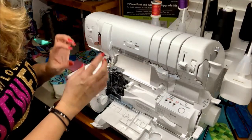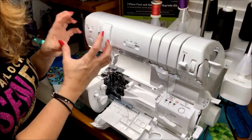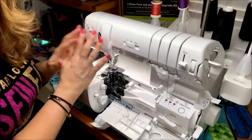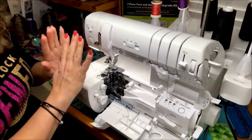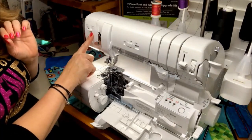And I would always say, well, there's really not enough room. It would take a whole remanufacturing of the machine to add in a needle threader. Well, you guys, they've done it. They've added in a needle threader, which is incredible. So I'm going to make sure it's on my overlock stitches.